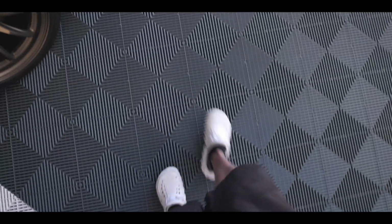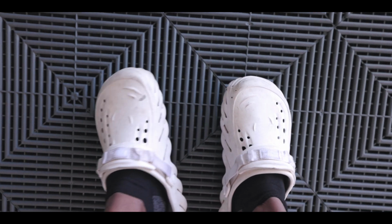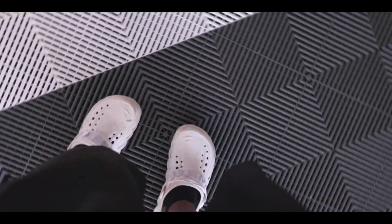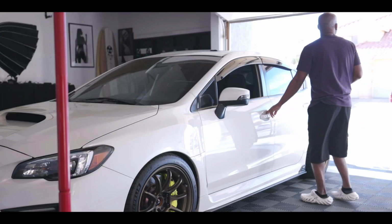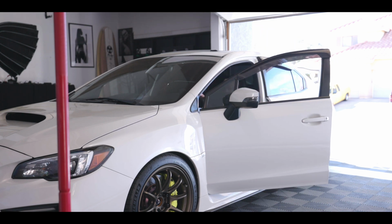To move this car, I gotta change shoes because you cannot drive in these things because those pedals are so close together. You're just asking for an accident. So let's go switch shoes real quick, or take these off. I got bird poop on my car.